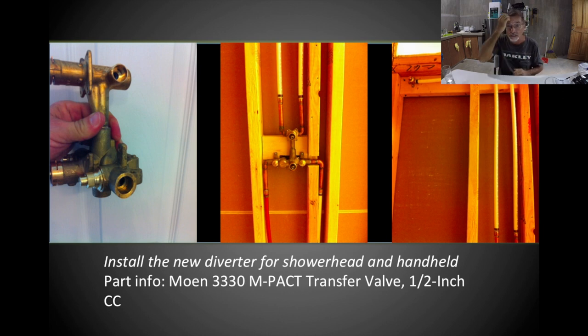So anyway, I made all the corrections when I went behind the scenes, behind all the walls, and took care of this. But this is my diverter, you'll see right here. The diverter is used, when I say diverter, what I mean is it's going to divert water in different directions. So this will make it go through the shower head, or it will do the handheld wand that you can use.